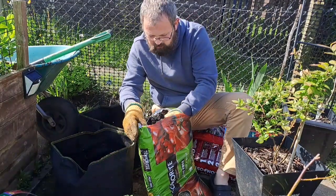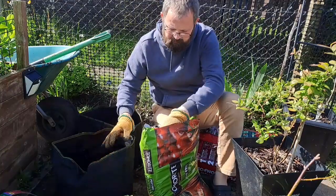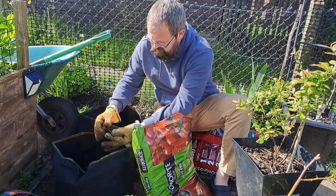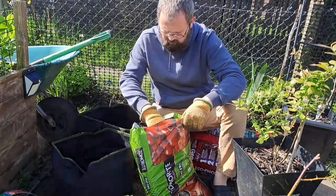They're not a root vegetable, so the little bits of plastic that I've been finding isn't going to cause me too much of an issue. But as I say, I shan't be buying this again. This was in a Tesco supermarket. Yeah, shocked. Well, there you go, just found another big bit of plastic. It's not what you want in your compost.